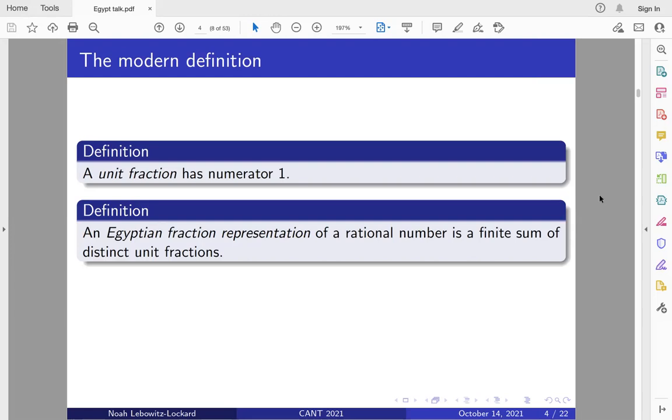I'm going to talk about some results relating to Egyptian fractions that I find really interesting, and then culminate at the very end with some research that I've been doing recently. That makes this talk a little bit unusual, as it's research that I'm currently doing. So I'm a little uncertain about some of the stuff I'll say at the end. It's subject to change, I guess.